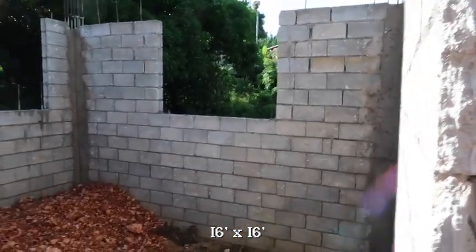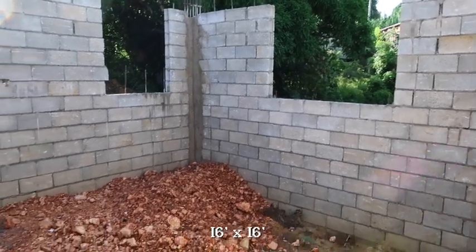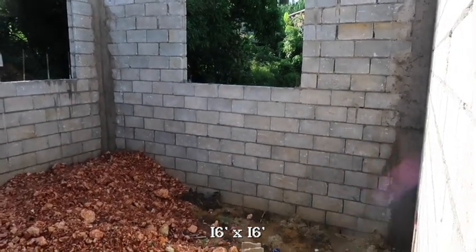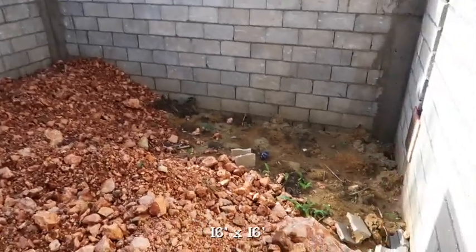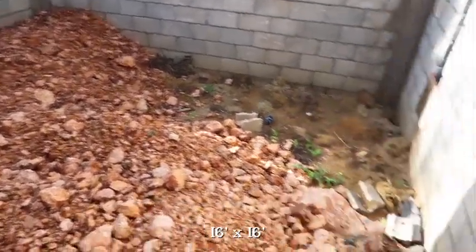At first, when they were laying the foundation and putting the steel up, I was like, wow, this is so small. But now that it's all blocked in, it's so crazy. Like, the more it's blocked in, it looks much bigger than when it was completely open. So I think that's interesting. So this is also being dumped up, so that's why you can see all this stuff here.